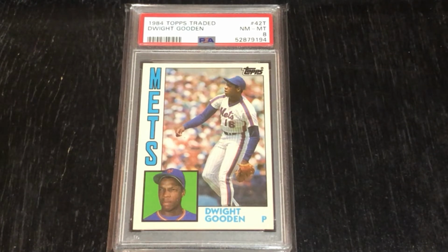He pitched 28 innings in his 4 losses, during which his team scored a total of 1 run. So he finished 24-4. He lost just once in his final 25 starts.